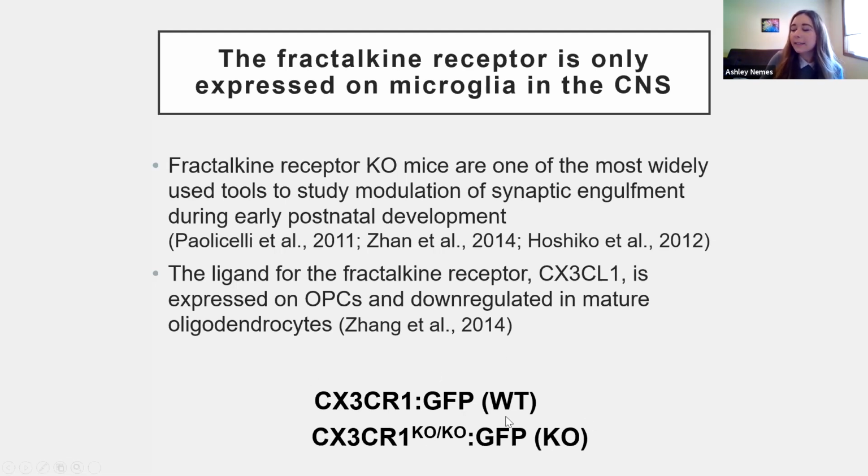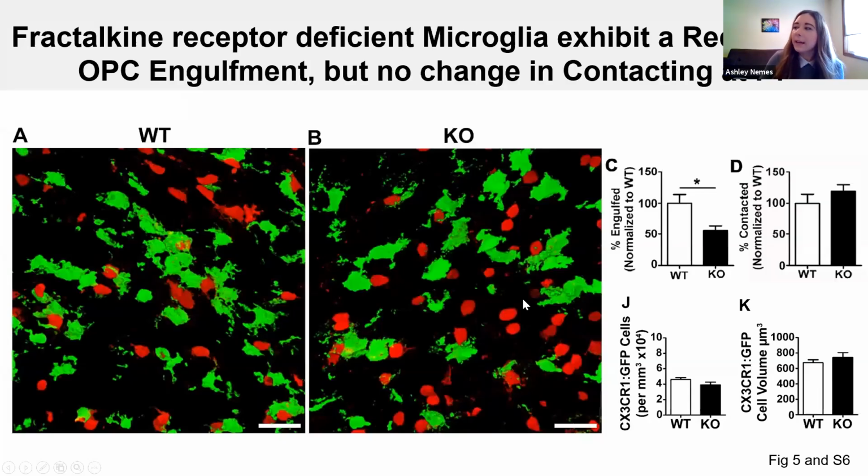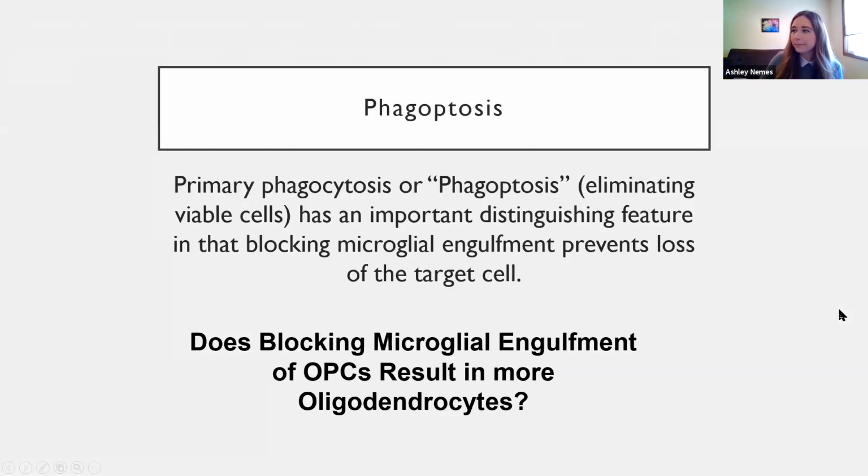So we used CX3CR1 knockout mice compared to controls to look at this. And we found that the knockout mice had a significant reduction in this engulfment process compared to controls, as shown by these representative images and our quantification, but there was no impact on their ability to contact OPCs. There was also no change in the number of microglia or their volume.